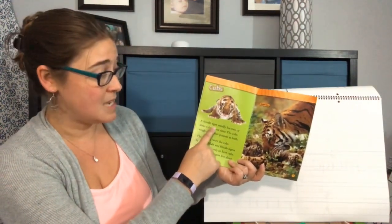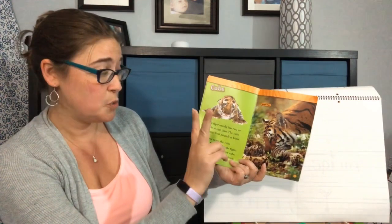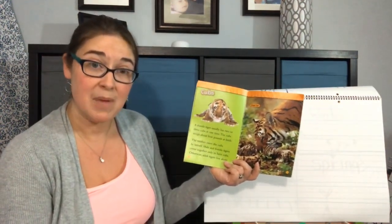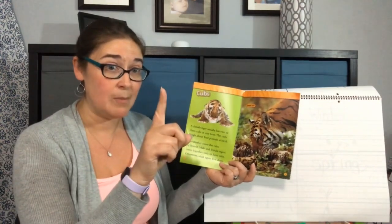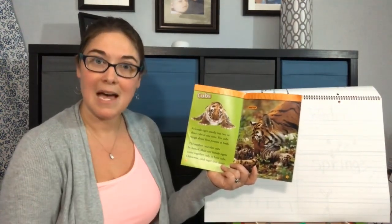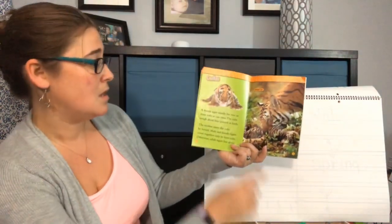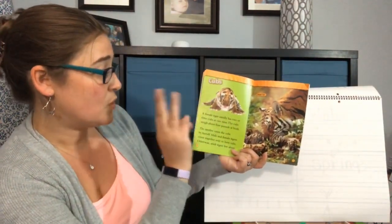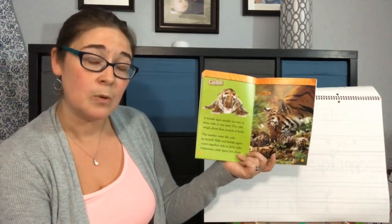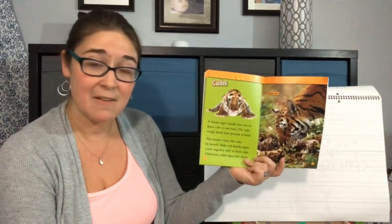Cubs. A female tiger, that means a girl tiger, the mom, usually has 2 or 3 cubs at one time. So when they have a baby, they don't just have one baby usually. They have either 2 babies or 3 babies at the same time. The cubs weigh about 4 pounds at birth. That is not very much.